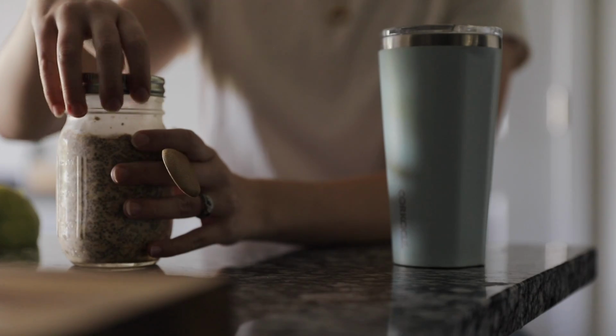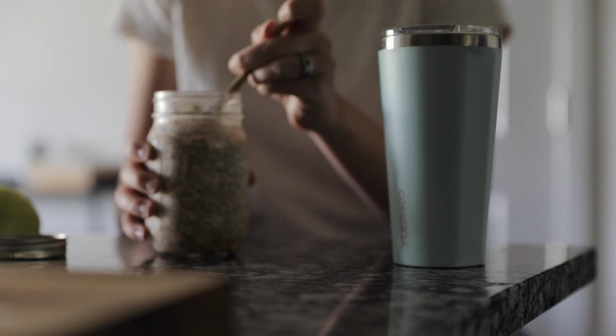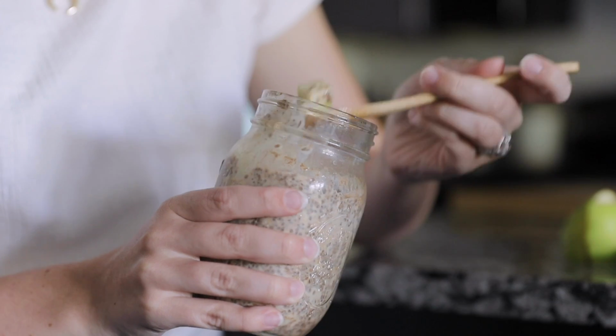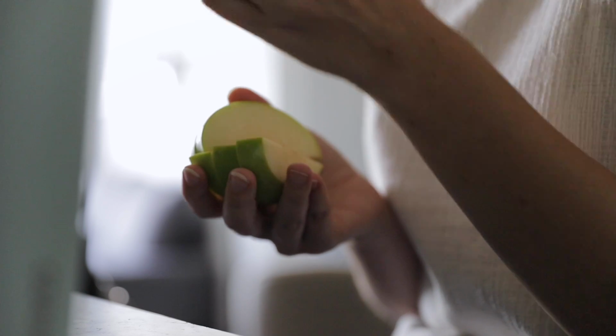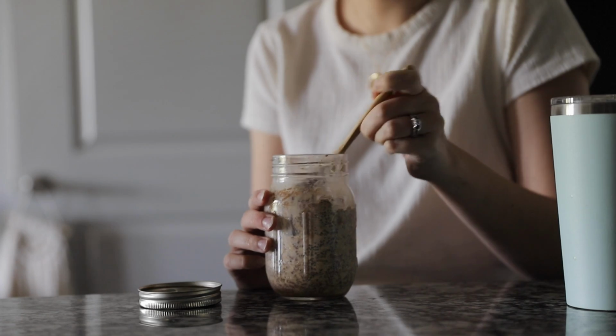While I love a good smoothie when I have time to make them, that simply isn't always the case. So for me, overnight oats is a fantastic alternative. It tastes delicious, and I can make it in advance the previous night, so there's no prep time in the morning.